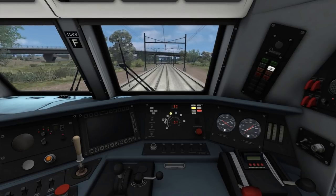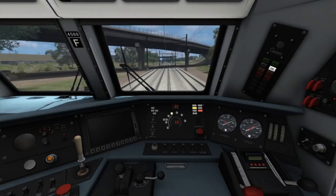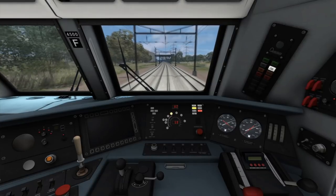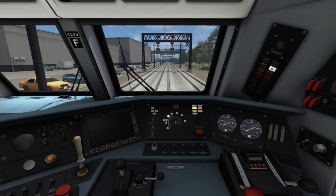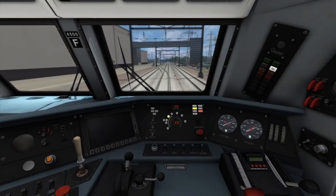Now reducing the power as we're approaching 60 miles per hour, and coming up soon will be a speed change with a drop in the speed limit down to 45 miles per hour, so I do have to bear that in mind. As we now pass this signal with the yellow and the flashing green there, I'm now indicated that I need to slow down to 45.